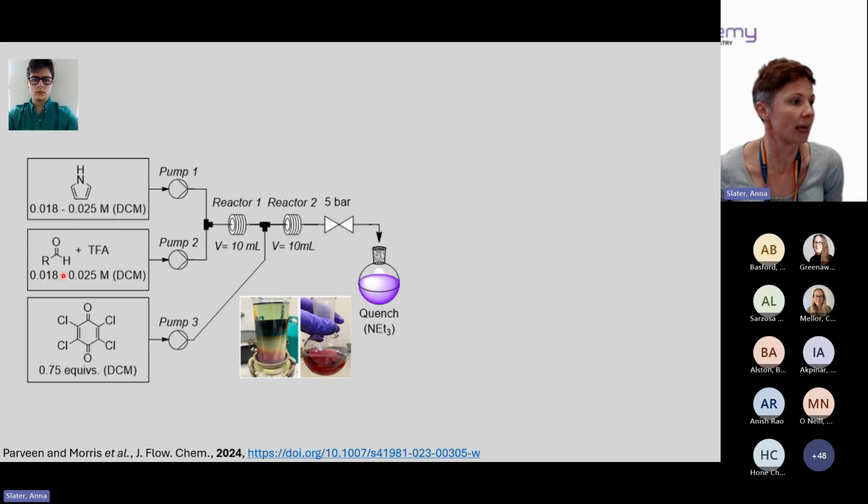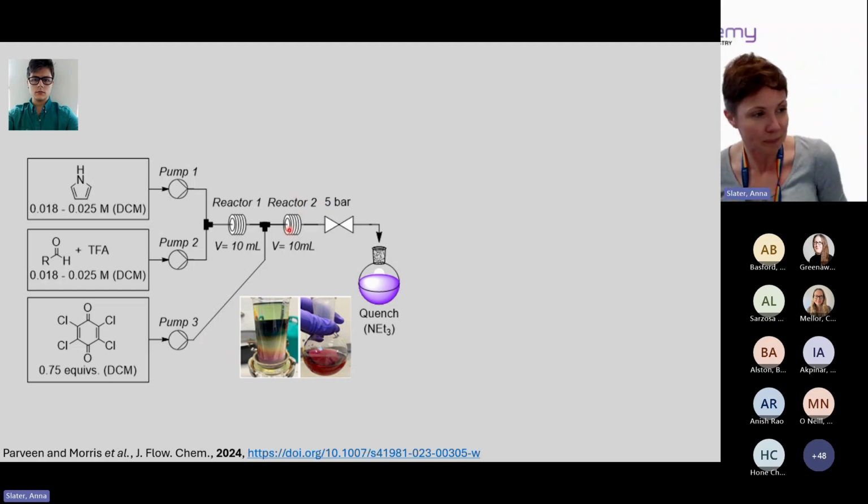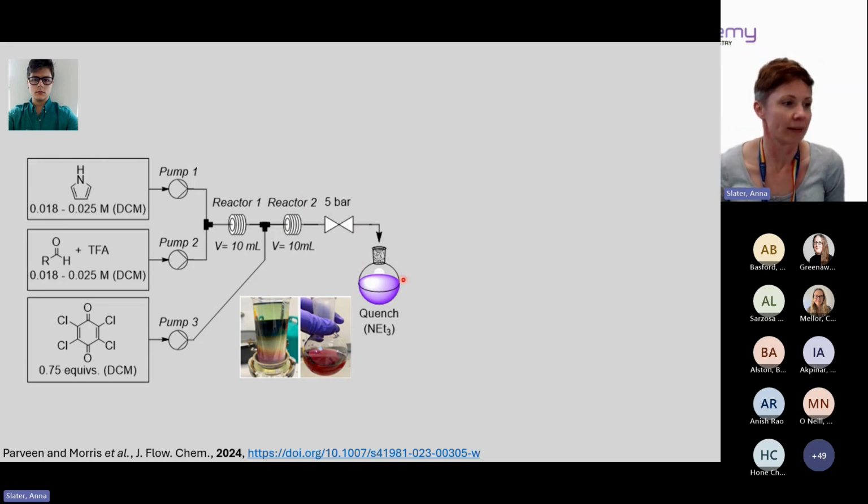So your pyrroles here, your aldehydes here with your TFA catalyst. You pass it through these two pumps, mix it in a T-piece. You have this first reactor, which you can heat to do the condensation. And then you have your oxidant coming in for the second stage here, where you've got your oxidation happening in your second coil. It goes through your BPR, so we can heat our DCM to as hot, well, reasonably hot. And then we're quenching at the end in triethylamine.